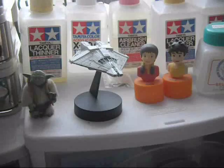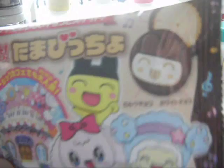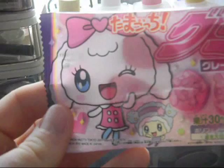Tamagotchi. Here are chocolate-covered cookies with a little white chocolate face. Pretty cute. See, they're so happy. Tamagotchi. Tamapicho. Nice. And more Tamagotchi. This is Tamagotchi gummy candy, grape-flavored gummy candy. Yay.